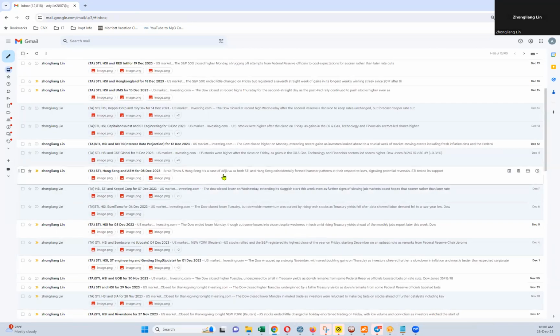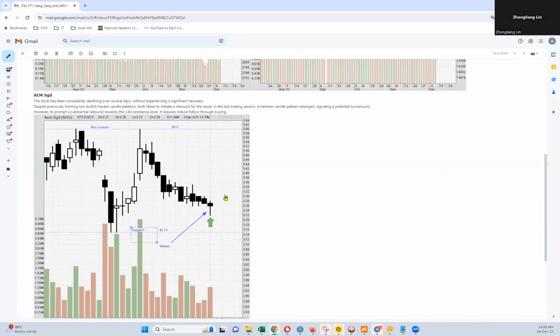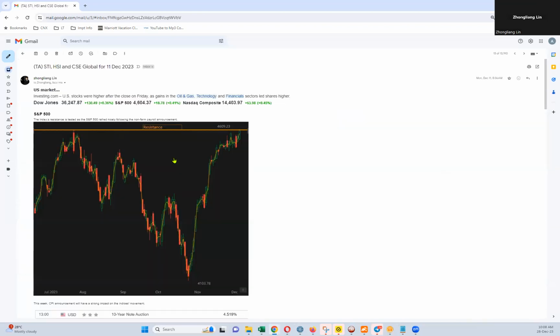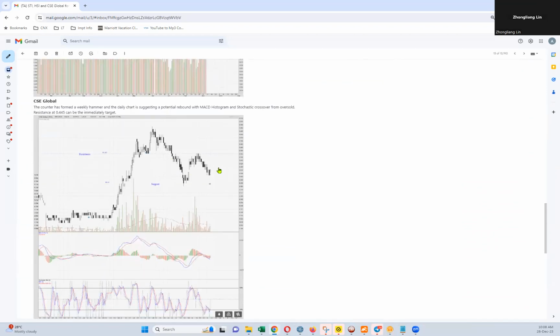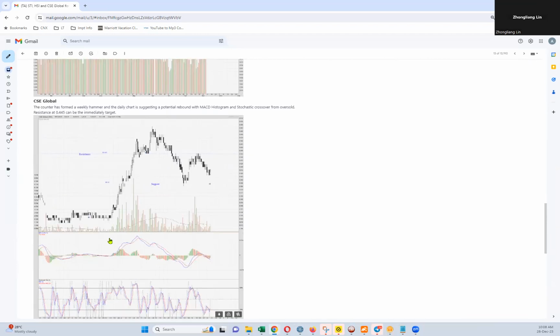And then AEM, I posted a hammer here, and then with a follow-up later on recently. And then the CSC Global, with the potential higher low here. Let's see whether it can cross this level.